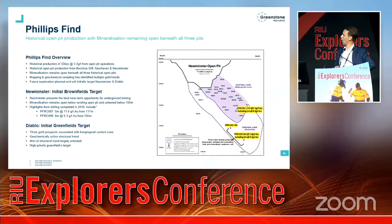Phillips Find is the second gold asset which sits within our portfolio. As mentioned, this is around 75 kilometres north west of Coolgardie. There was historic production here from 3 open pits collectively mining 33,000 ounces. We did complete a program here late last year and turned up some really nice intercepts. We'll be back in here at some point this year testing those.